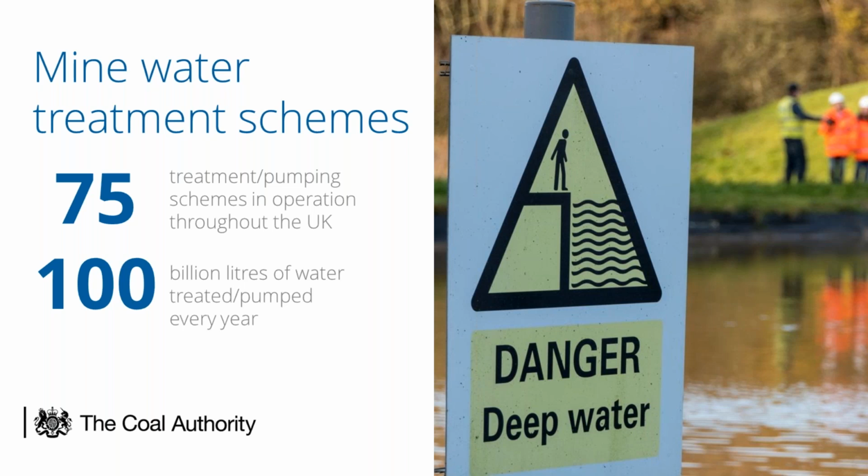Schemes fall into 5 different operating profiles. We have the very complex industrial process type scheme, through active chemical addition, through pumped schemes where we're having to manage geography and get water to an area where we can actually treat it. But wherever possible, we try to do these on a passive basis, utilising the topography of the land to get the water from the discharge point into an area where we can treat it before it enters the watercourse.